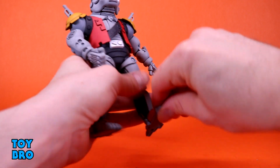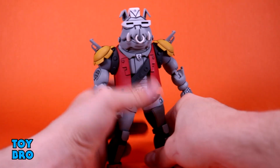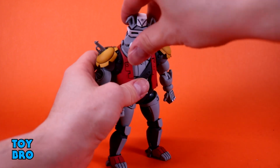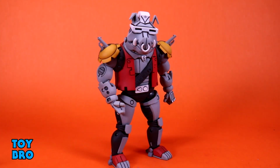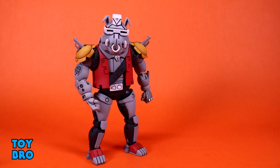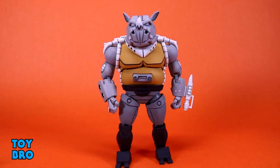And then you've got hinges, really good hinges, and pretty good rocker down there too. So, pretty normal, especially for a Bebop figure. There's not too much here that seems out of place or weird. Again, the torso does seem to be a little bit odd. Now let's move him aside and bring Rocksteady back, because he's similar, but he's also a little bit different too.